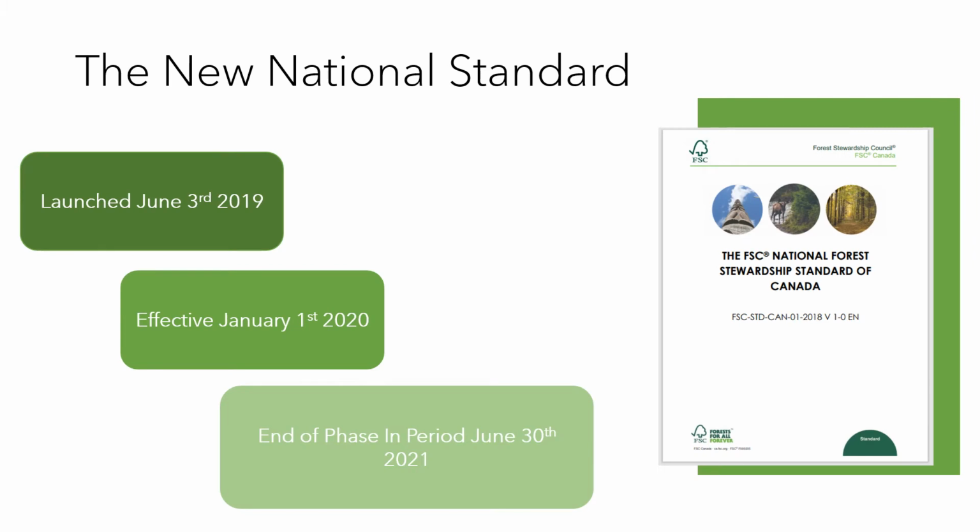On June 3, 2019, FSC Canada launched a new National Forest Management Standard, replacing and updating the 4 existing regional standards in Canada. The new standard came into effect January 1, 2020, and certificate holders have until the end of the phase-in period, June 30, 2021, to implement any changes necessary to meet the new requirements, at which point auditors must hold them to the new standard.